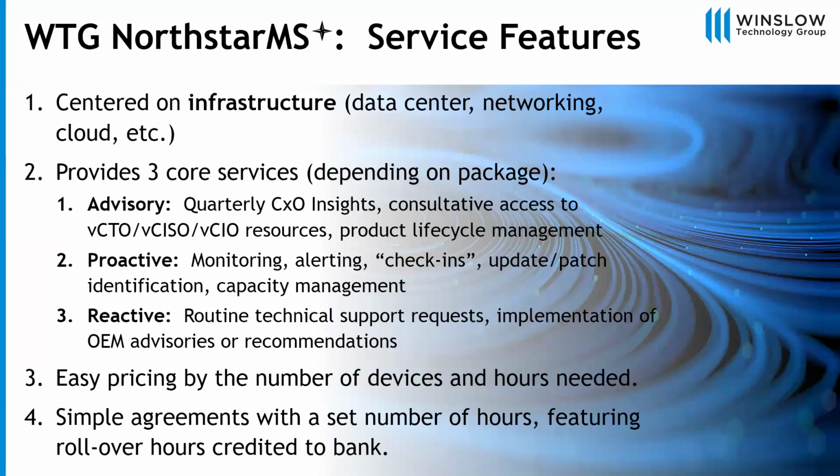We can keep an eye on temperature and environmentals with that as well. Some things that are unique to our offering, though, we do check-ins. Because we're not using that RMM, we have to have a human component to this. So we have some predefined report card type check-ins that we execute on a monthly basis.